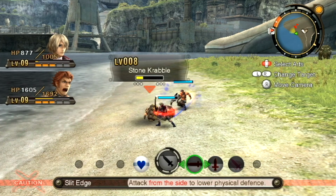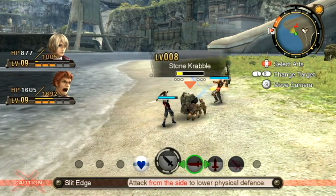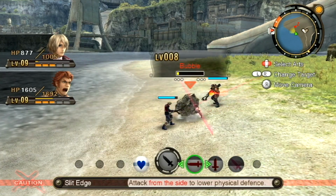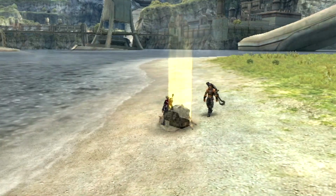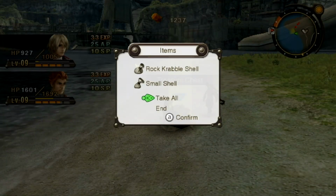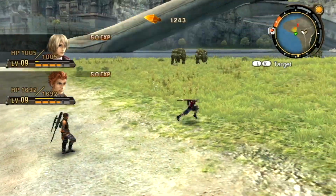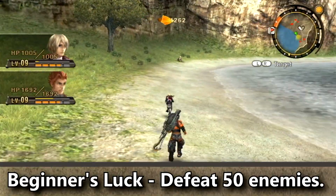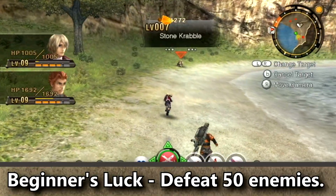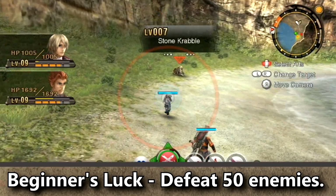Unfortunately, I don't have my talent art to use in this kind of situation. It's always painful when you topple an enemy, but you just legitimately don't have arts to really use against them in that vulnerable situation. So we defeated our first one, got a rock crabble shell and a small shell, so that's yet another one. Beginner's luck for an achievement? I don't know off the top of my head what that is, so I'll show you on screen right now what it does. Other stone crabbles right here.